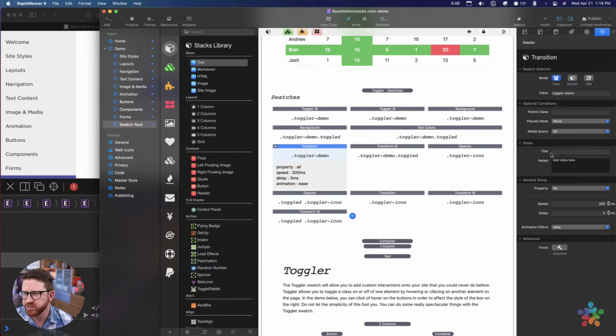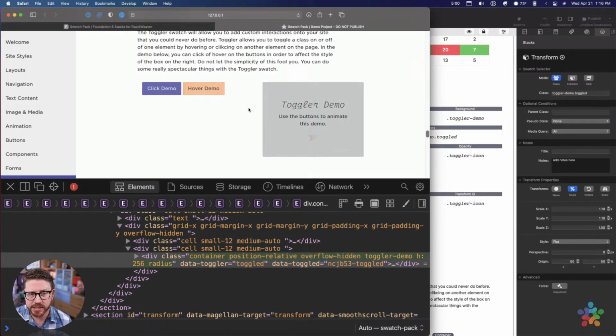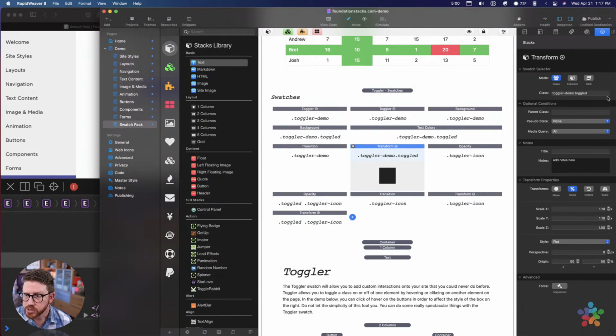Then I have the transition, which basically does the transition of the animations. Here I have a transform that, if you notice, when I trigger it, this box gets bigger. Well, that's all done with this transform. So when I have the toggled class on there, I scale it by 10%. I do 1.1 scale. So again, when it's toggled, I'm doing a lot of things here. This is a very involved thing. I'm changing background colors, I'm changing text colors, and we're transforming it, making it zoom and kind of pop out.